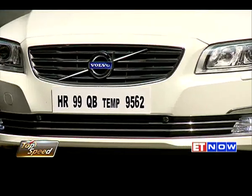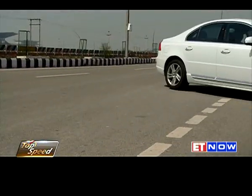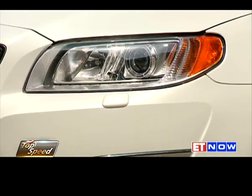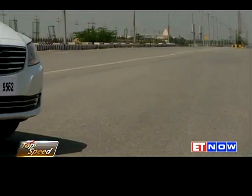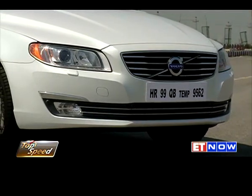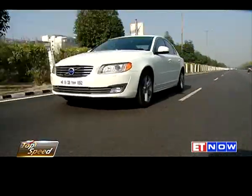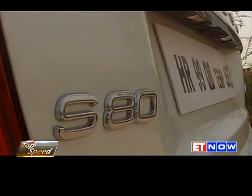The S80 is the top of the line offering from Volvo for the Indian market and is positioned to compete with the likes of the Mercedes E-Class, the BMW 5 Series and the Audi A6. The S80 is comparable to all these in terms of dimensions and engine capacity and even the pricing. Given Volvo's reputation for safety and exceptional build quality, the S80 can be a major competitor to these well-established brands.